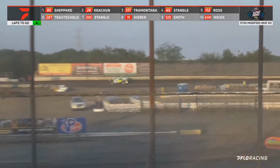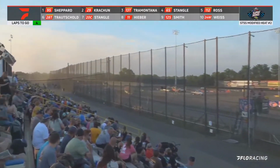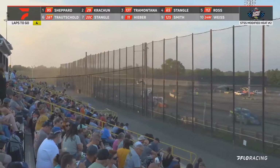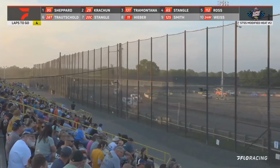Problems down here, Pete. Yeah, it's Sean Weiss in the 24. He had a little trouble there when he was running in the transfer spot, got a little high, and that's when Trotzel got by him, that's what I was talking about. And then in turn number 4, the car got out from under him there. Car seemed a little loose the last couple laps.